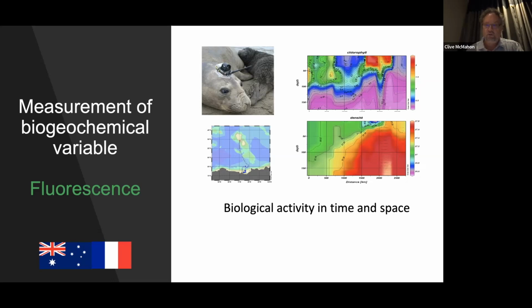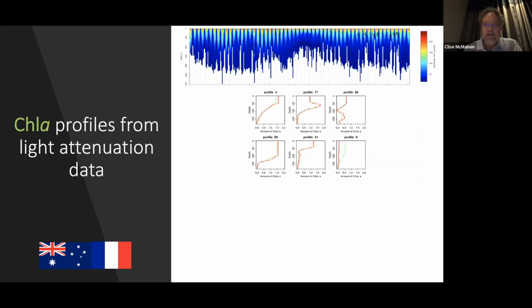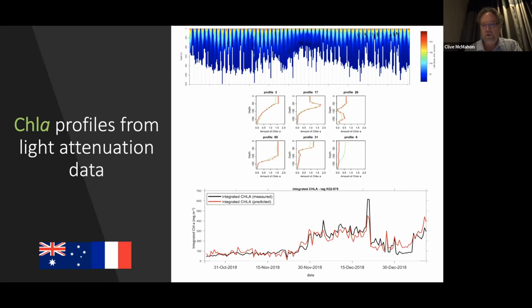So here's some images of the fluorometry. Of course, fluorometry on its own doesn't tell you everything. You need to integrate light into that to get a better idea of the actual chlorophyll and the biological activity in the water column. Adding light gives you a much better idea about that. Don't get too caught up in the detail, but we get some really nice measurements from that. This work is largely led by our French colleagues at CNRS in Chizé, Christophe Guinet and his group, who we've been working closely with over the last couple of decades.